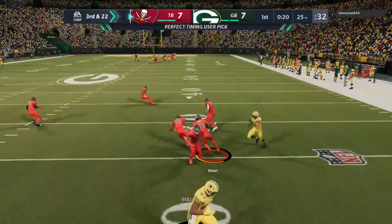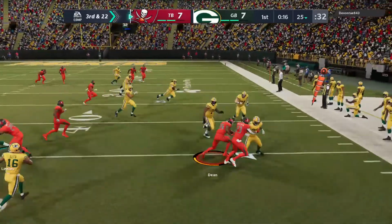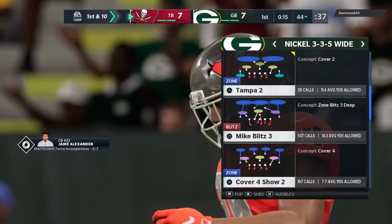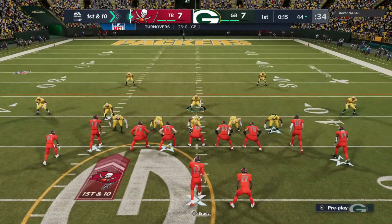Into heavy traffic, and it's intercepted. Picked off at the 25. And he'll take this across midfield and inside the 45. They'll take over 1st and 10 at the 44-yard line.